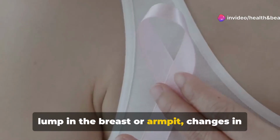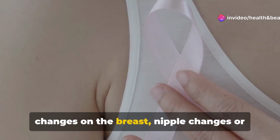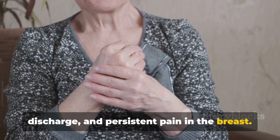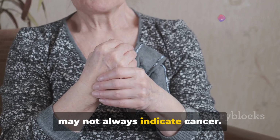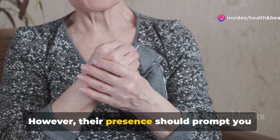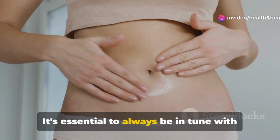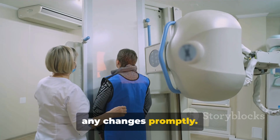changes in the size or shape of the breast, skin changes on the breast, nipple changes or discharge, and persistent pain in the breast. These signs can vary in presentation and may not always indicate cancer. However, their presence should prompt you to seek immediate medical attention. It's essential to always be in tune with your body, recognizing and responding to any changes promptly.